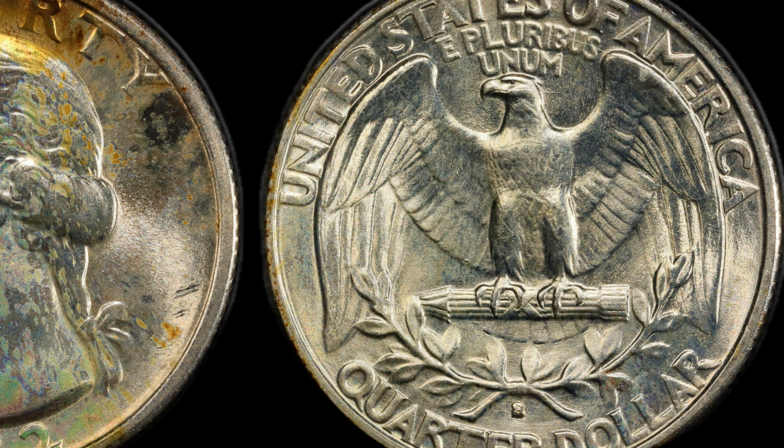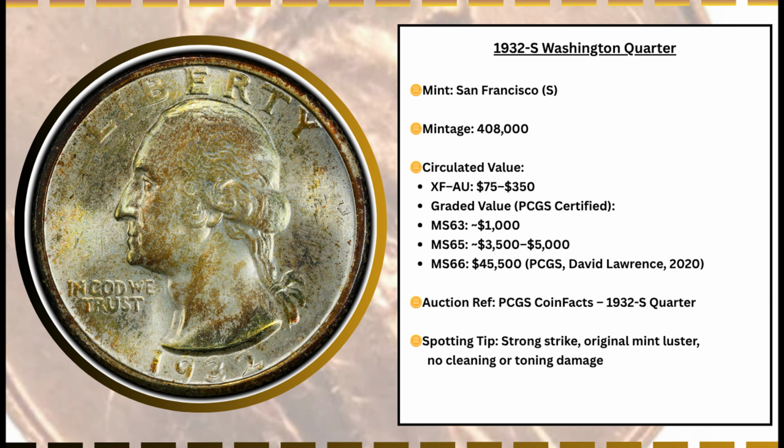Most of these were released straight into circulation, and many were lost, damaged, or spent decades in old dusty coin jars in the corner. That's what makes mint state examples extremely rare. A certified MS-66 sold for $89,000, but that was almost 25 years ago. Skipping forward, in the 2010s, one sold for almost double that. There was another instance where one sold through Bowers and Merena for over $140,000. So these aren't theoretical prices, these are real auction sales through PCGS's verified sales listings.